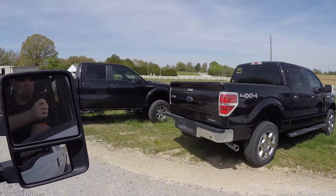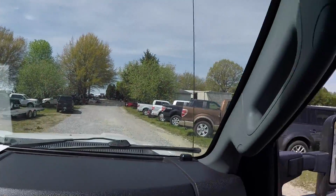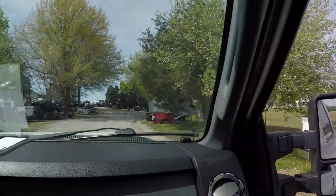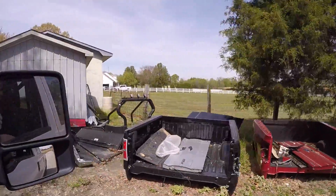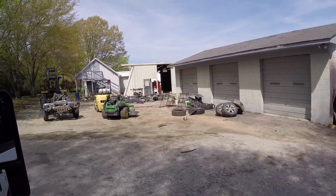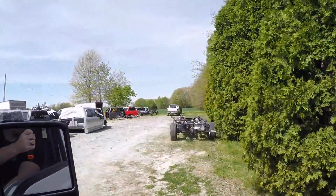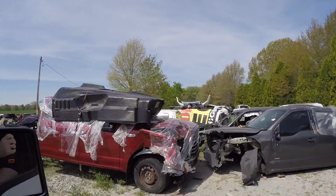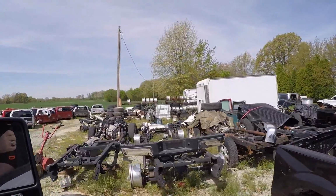These are just some of the trucks that are done. You see the line goes on and on and on. So if you're looking for a used F-150, come on by. Good Lord. Yeah, there you go. Slightly used. Yeah, again, if you didn't catch the first video where we came and got my motor, it's the land of the forgotten F-150s right here.